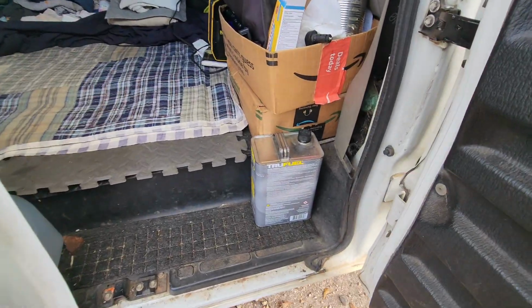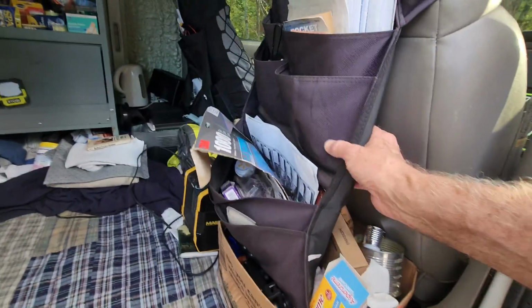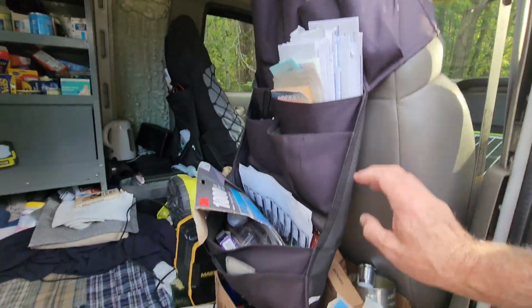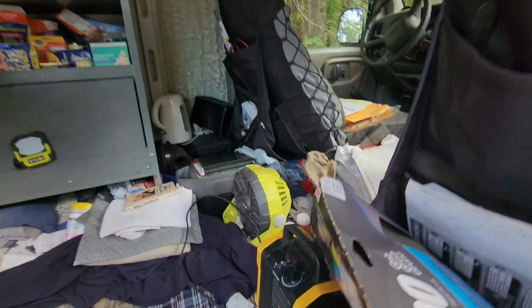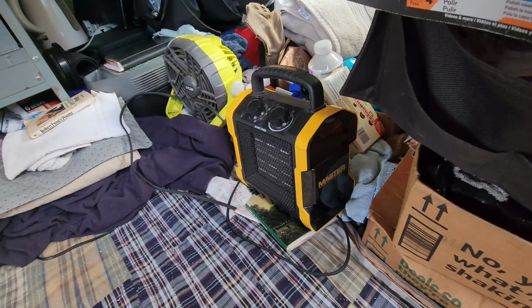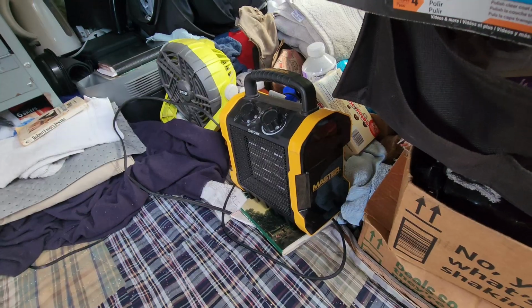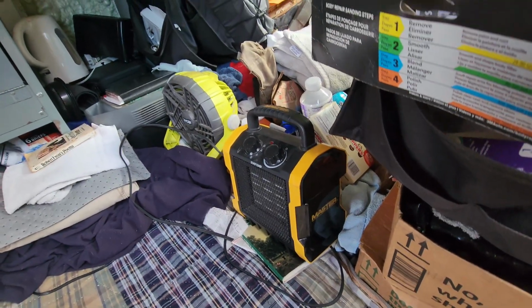Use True Fuel for the Cummins Onan generator. These are real handy on the back of the seats. I have two on that other one over there. We've got this little Master heater. It works real good. I've got two of them, but this is generally all I need, even down into the 30 degrees or lower 20s.